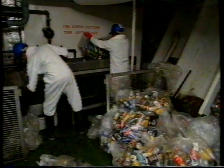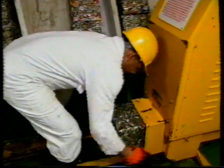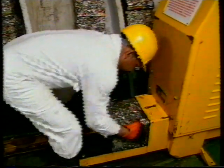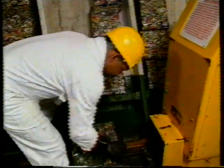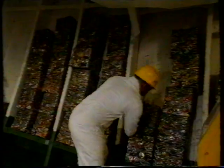A ship the size of Canberra generates an enormous quantity of waste. These days, it's scrupulously managed. Aluminium cans, for example, are separated, compressed into shiny cubes, and stored on board until they can be recycled. Peter Crump again. The days of throwing garbage over the side are long gone. Today we have a very positive approach to the environmental problems of the world, and we have a comprehensive waste management system on board.